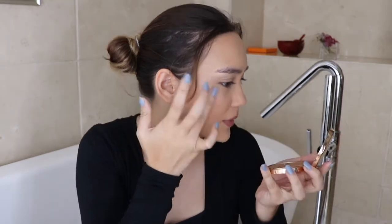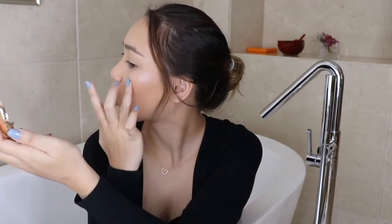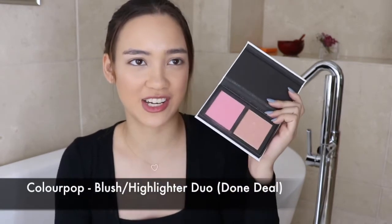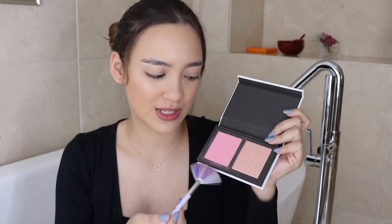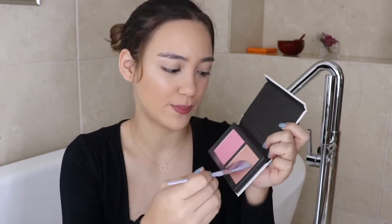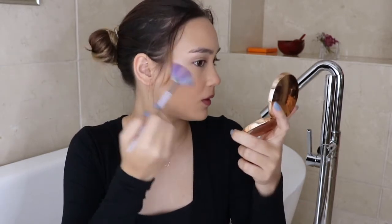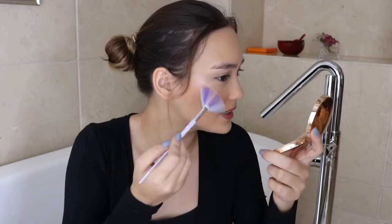Just swipe it on. I'm not gonna do too much with this cream formula because I will be putting a powder on top. I don't know if you can see that, but it's beautiful. Next up, I'm using the ColourPop Pressed Powder Duo in the shade Done Deal. I'm not gonna be using this since I already have blush on, but just gonna go into this pink pearl champagne-y kind of a color highlight here. And I'll be just going over the cream formula I did. Oh my goodness!